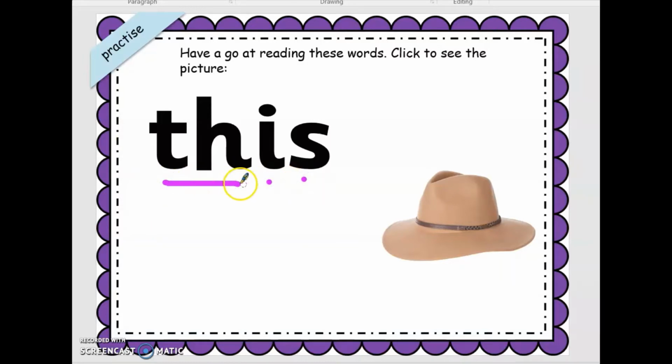It's. This. This is my hat. Okay, super stuff, everybody. Right, now we're going to have a little go at reading a sentence.